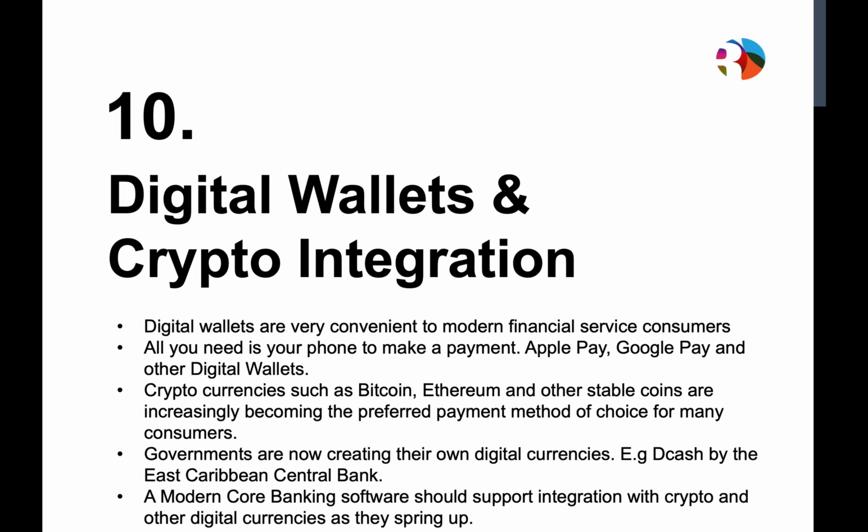So thinking about the future, it means that your banking application should be ready for these kinds of integrations or any kind of innovation that springs up that enables people to make payments. So your modern core banking application should support crypto and future digital currencies as they spring up. If your application is open enough, then you will be able to add features to it in the future, even though they don't exist right now on your application.